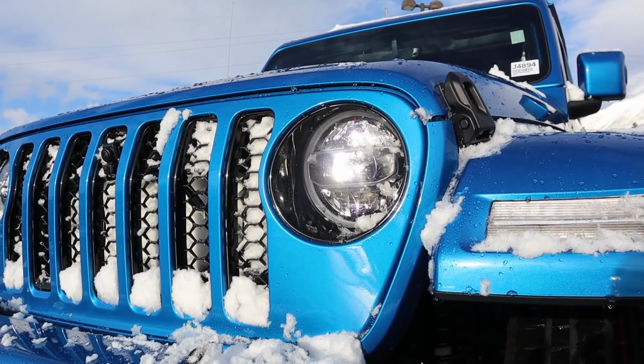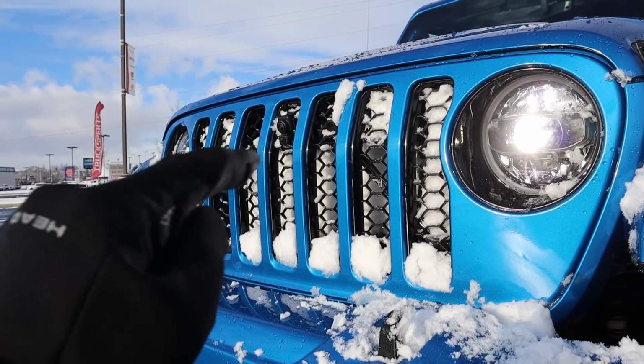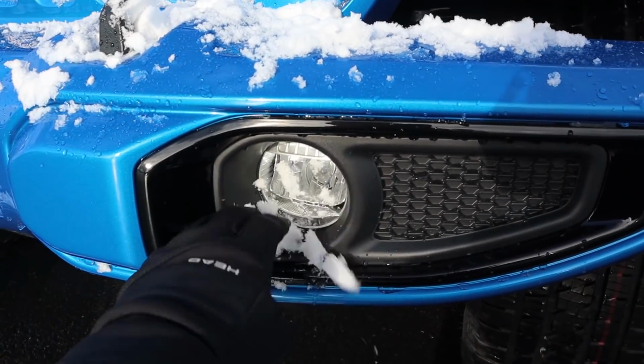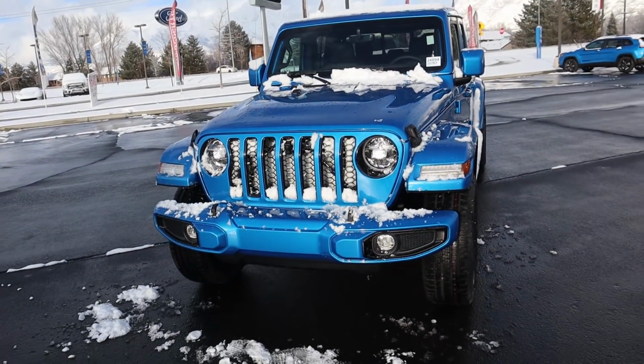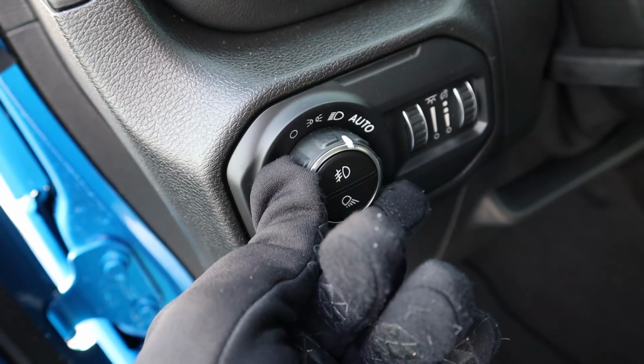And then you have the LED headlights. You've got the accent light that goes around them. Jeep's signature front grille with the camera there in the center. And then the bumper down below has been body painted. And then you can see you've got the fog lights on top of that. You do have the tow hooks there on top of all of that. And yeah, it definitely looks really unique.